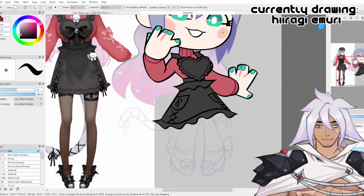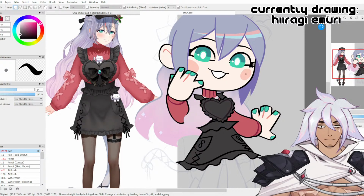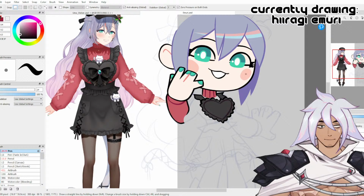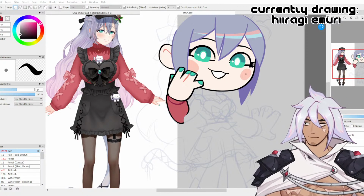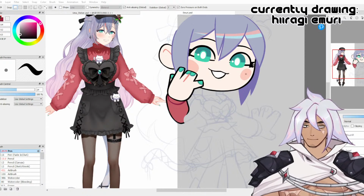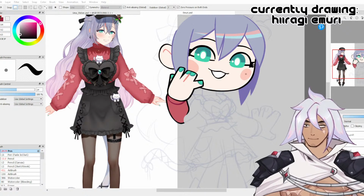Let's see. I'll do the chest bow next, just to finish up the chest. Hide everything I don't need to see over the sketch. There we go. Start with the center of the bow, the little gemstone in the middle. Gem. That works. Fine.